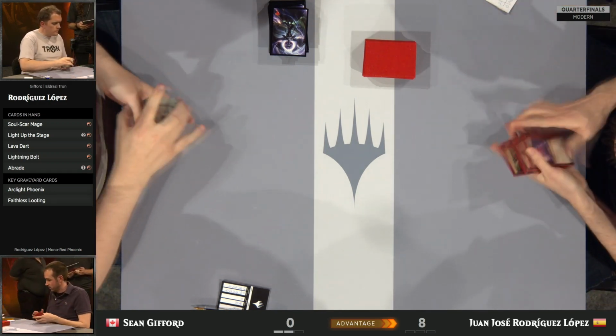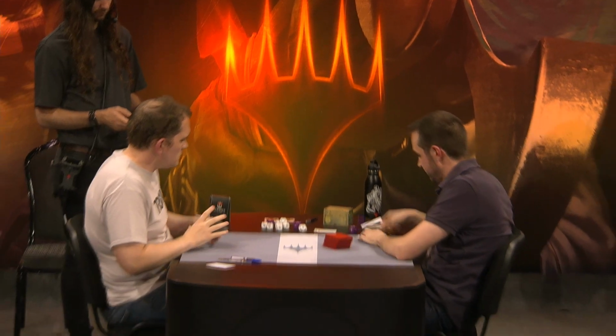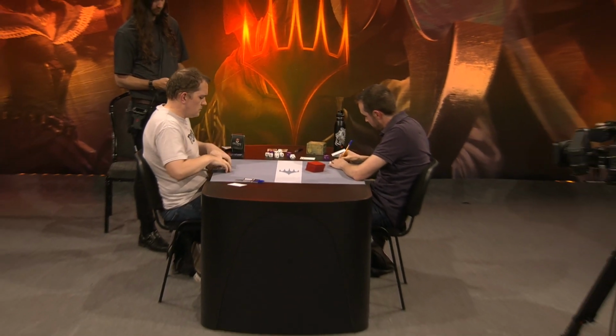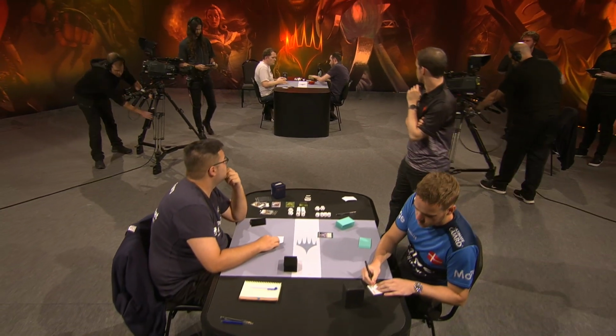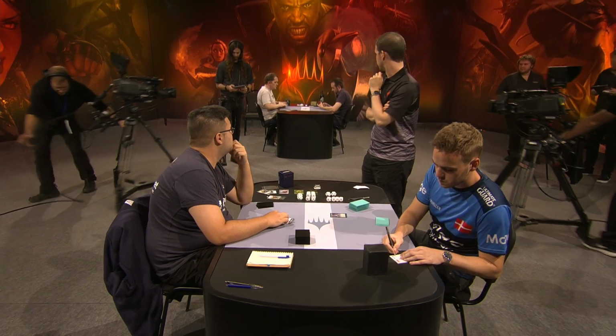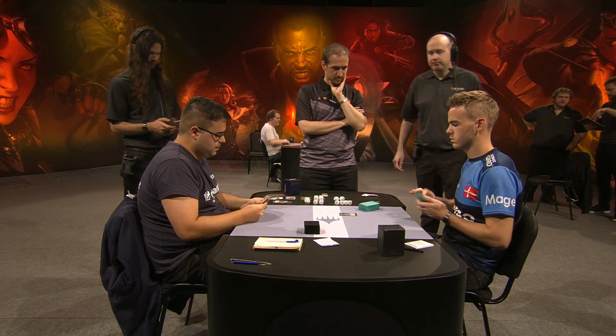Juan José Rodríguez López salvaging a really tough start there, going down 2 games to 0 before sideboarding. And we saw he was able to enact his game plan more or less uncontested, and that is the explosive power of this mono-red Phoenix deck. Yeah, right. That was a clunky hand. One Gut Shot, and let's roll. That for sure was the card of that game, right? Yeah. Changed the game completely. Maybe there were other ways around it.